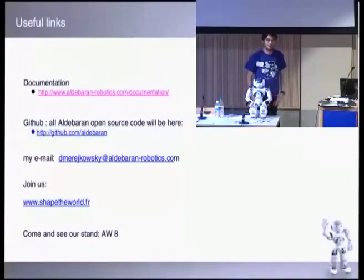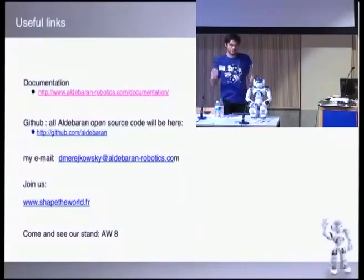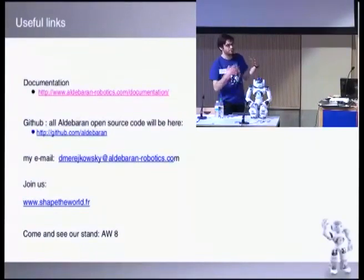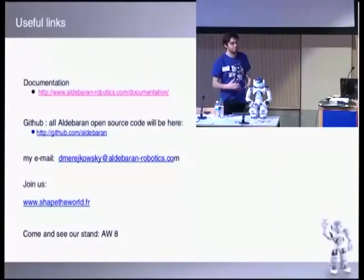Yeah, I see your point. So the question is, why do we have so many degrees of freedom? The answer is that we wanted a humanoid robot, so we wanted the head, and we wanted it to be able to sit down and to walk and so on. It was really important for us to have this humanoid robot for two reasons. First, the fact that he looks like this and he's a bit like a child makes it very easy to interact with him.